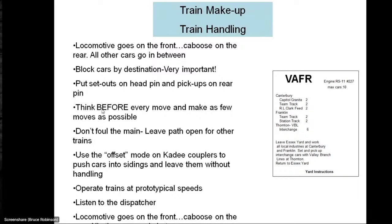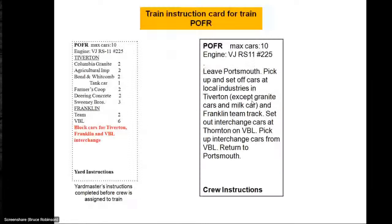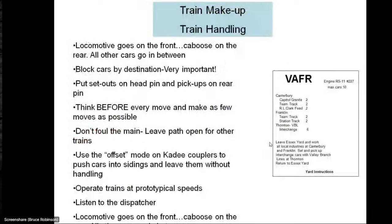Think before every move and then make as few moves as possible. Okay, think before. Goes without saying. It'll save a lot of time and a lot of effort. It's easy to think twice and move once. And you'll find a serious benefit for that as we go through.